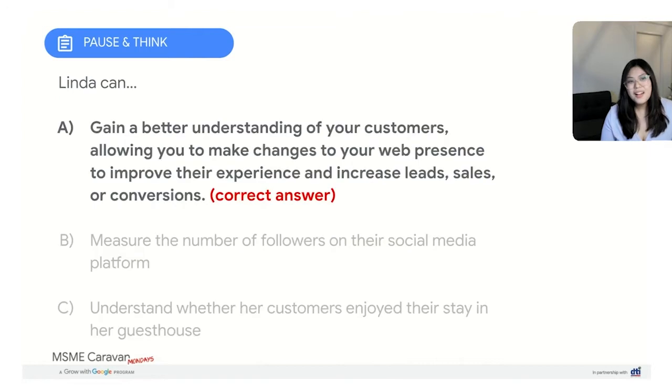Okay, so option A is the best option here. Option B doesn't work. Though Google Analytics can help check whether or not the site traffic is coming from a social media platform, it cannot, however, track what happens on that social media page or profile. And it's because Google Analytics is meant for your own website or your own properties.